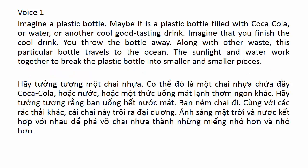Imagine a plastic bottle. Maybe it is a plastic bottle filled with Coca-Cola or water or another cool, good-tasting drink. Imagine that you finish the cool drink. You throw the bottle away. Along with other waste, this particular bottle travels to the ocean.